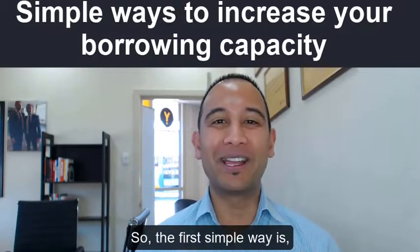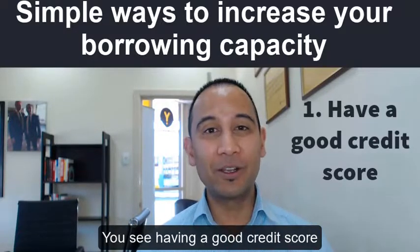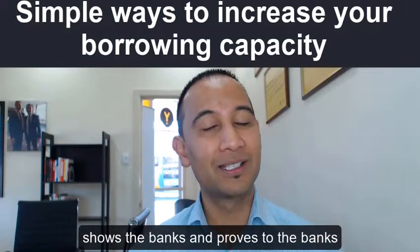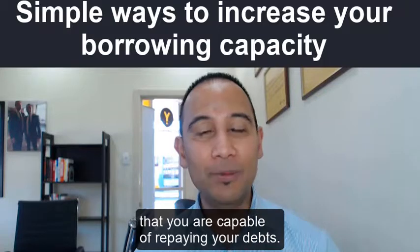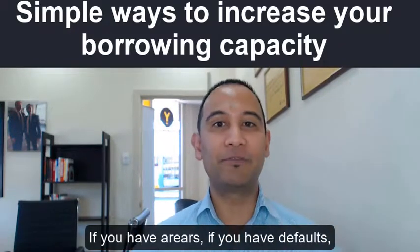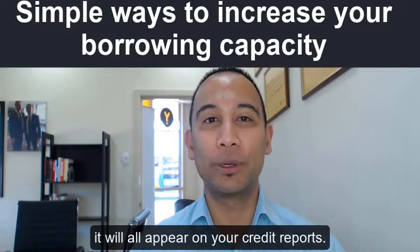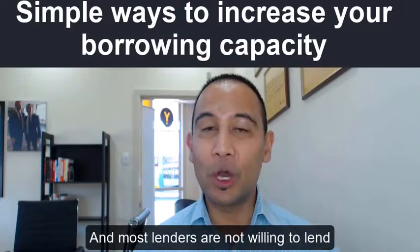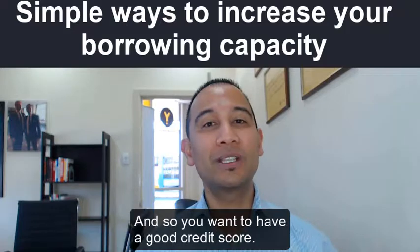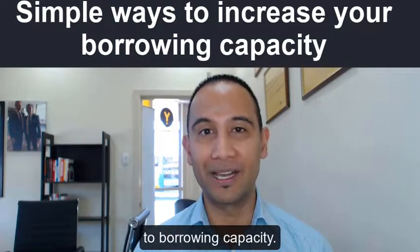So the first simple way is have a good credit score. Having a good credit score shows the banks and proves to the banks that you are capable of repaying your debt. If you have arrears, if you have defaults, it will all appear on your credit reports. And most lenders are not willing to lend if you have these on your file. And so you want to have a good credit score. It's extremely important when it comes to borrowing capacity.